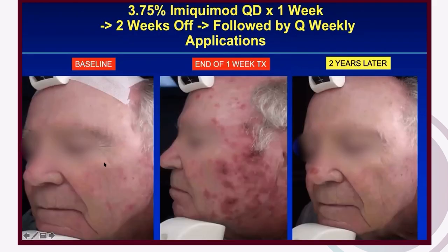So here you can see the gentleman I've shown you at baseline, and the middle screen shows him at the end of 1 week. Over here, he's 2 years later, and he's had 2 AKs. There's one I just froze on the nose, and he's had no basal cell or squamous cell. Got about 50 patients in sort of this proof of concept study carried out over about 5 years. And what I'm doing is I'm applying Imiquimod or having the patient apply the Imiquimod once or twice a week for the rest of their lives to keep down the actinic keratoses and stimulate the immune system.